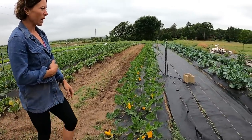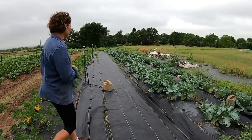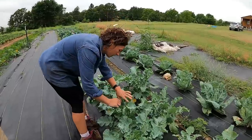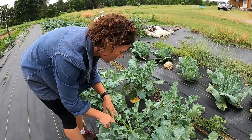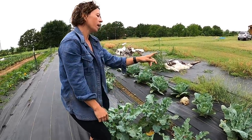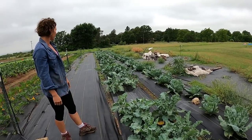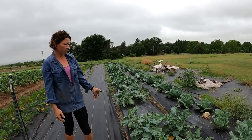And then our last two beds are our broccolini, which should be, keep waiting on them. I don't see any shoots just yet, but they're just about to start putting some off. And then our Napa cabbages are on the last bed. I might talk a little bit about the weeds and the holes in the leaves and things like that.